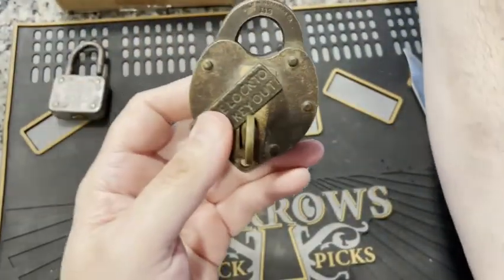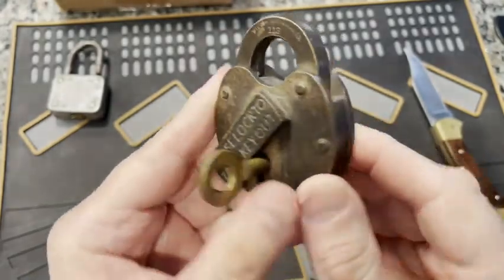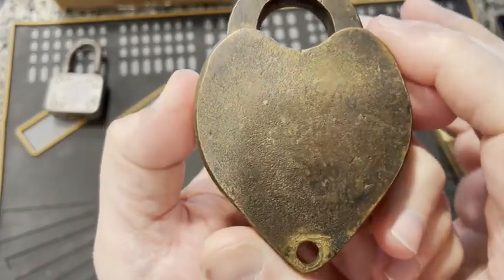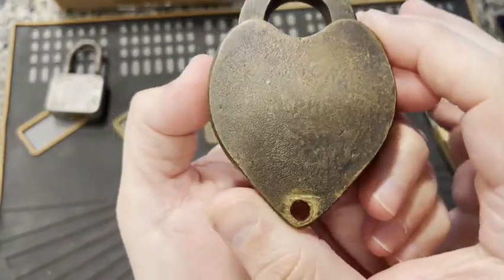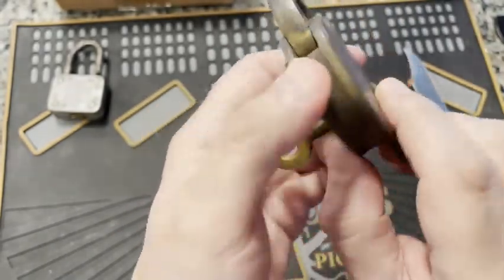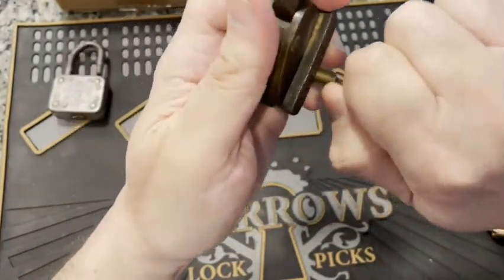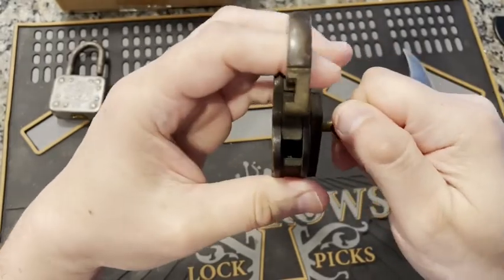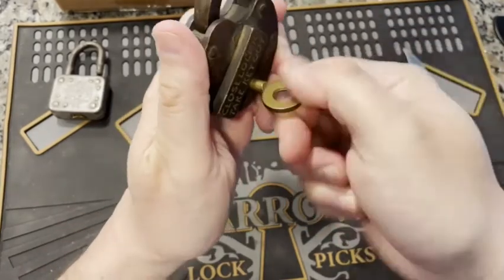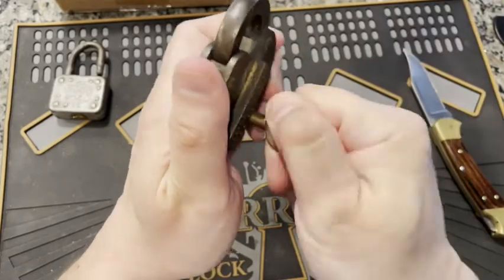This is an antique. This is a Wilson Bohannon 113. And it is hard to see because it lived a tough life, but it says New York Telephone. And I have another lock just like this one, but it is currently not in operating mode. This one does appear to be in operating mode. Needs a little love just to make it smoother, but this is a beauty.